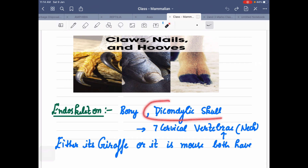Then I told you about the dicondylic skull. What is a dicondylic skull? In it, two occipital condyles fit into the vertebral column, and we have well developed neck vertebrae, known as 7 cervical vertebrae. That is the reason we can very easily show our neck movements. 7 cervical vertebrae.